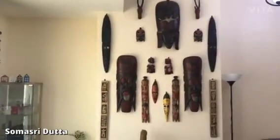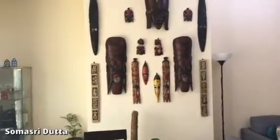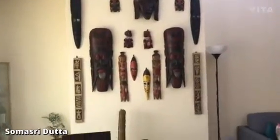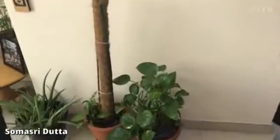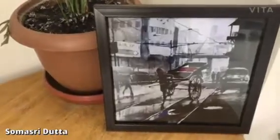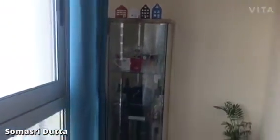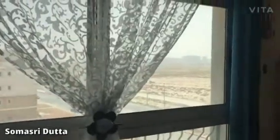All the wooden art or structures you are seeing on the wall are all from Global Village, and I kept some indoor plants. In the corner also I kept an indoor plant, and again a frame from my city. I will just zoom in so that you can have a look. We have a small bar counter also. We can store all kinds of collection. From the dining area, that is the view.